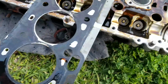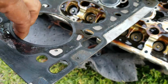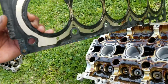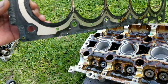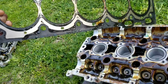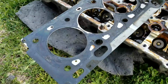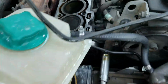This is the head gasket that was on there. I guess it was one from a newer model car. Can't hardly see the writing on it. Maybe it says Rains, but it really didn't leave any material on the block. Pretty clean. So I assume this is the side that was on the block, and this is the side that was on the head.